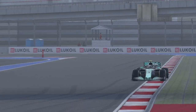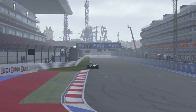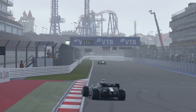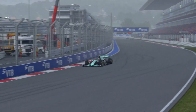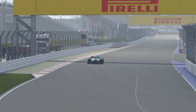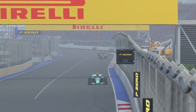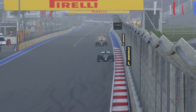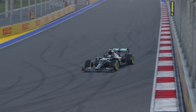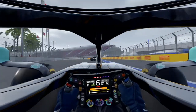Shay Smithey is currently in 11th position. He's driving up a storm, and that's another lap completed. This will be lap 10. 3 laps left and we are going on board with Lewis Hamilton. This is going to be a battle between these guys, I think. So let's go on board with Bottas. So we're going on board with Bottas now.